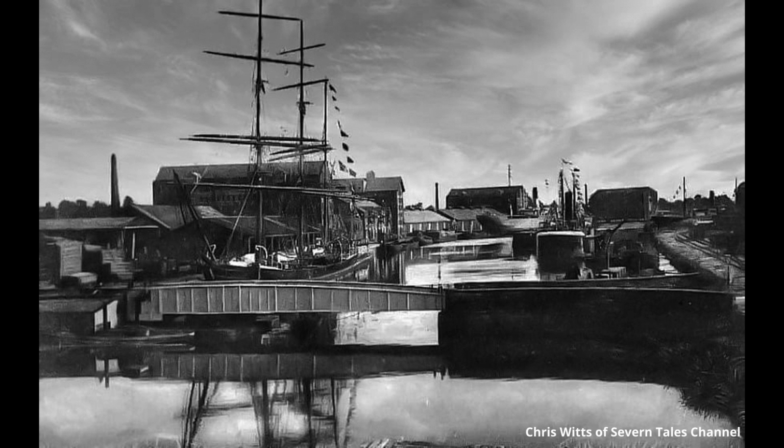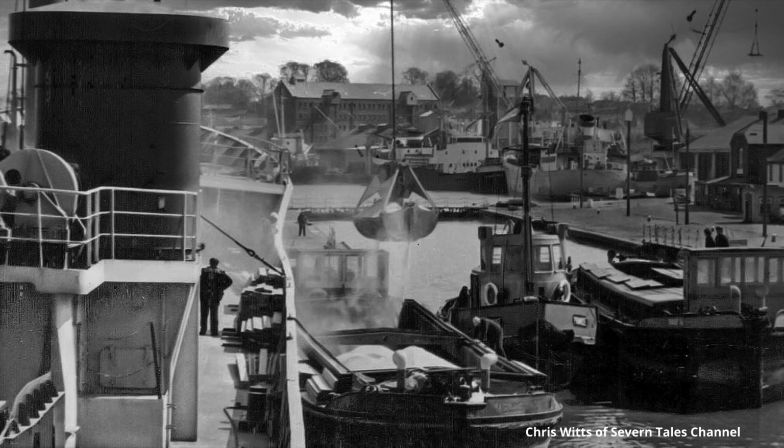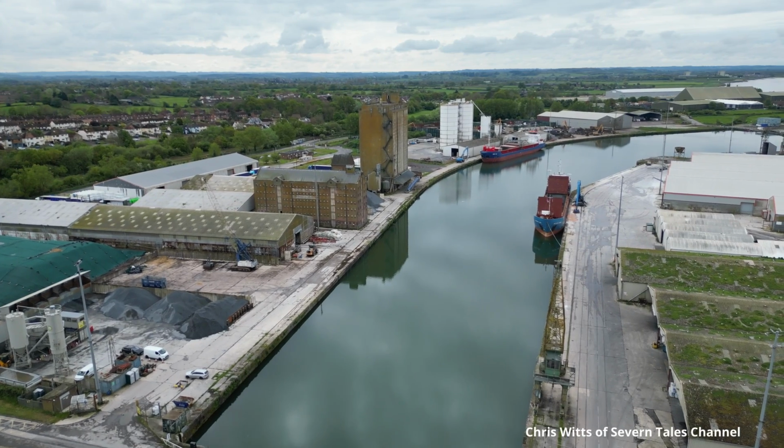An army of navvies dug out the dock basin over a period of 3 years from 1871. Finally, on the 25th of November 1874, the dock was opened, with the 600-ton Italian bark Tre Fratelli arriving off the piers laden with grain.